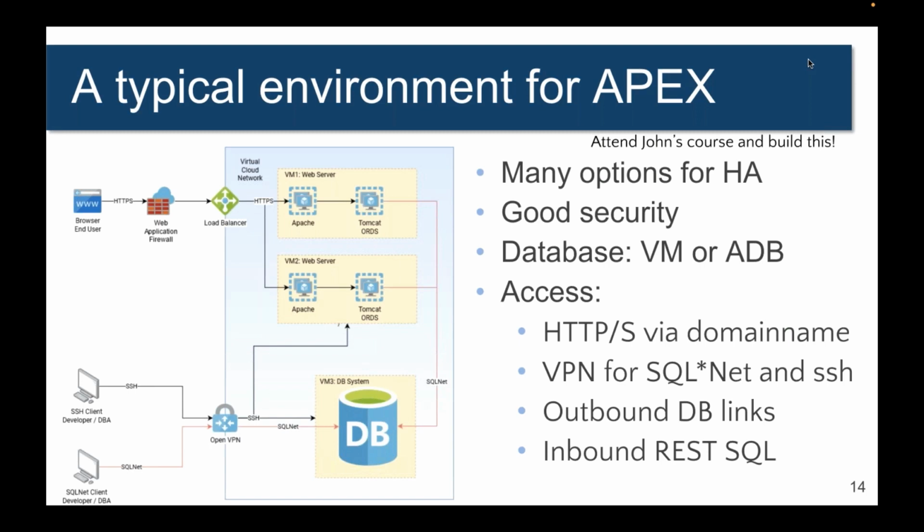There will be a database that we see called VM3 DB system at the bottom. We said DB system on this slide because a typical small customer is probably going to be using a DB system, but there's no reason why it shouldn't be an autonomous database instead. One way or another, we have to provision a database, DB system or autonomous. But that isn't enough to run Apex. Apex is PL/SQL code in the database. But to get to the database, you need your web server, you need your web tier.